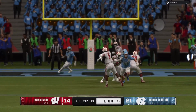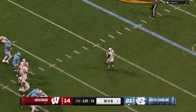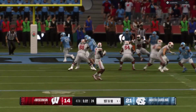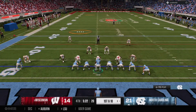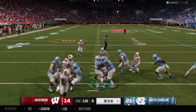Oh, so close to coming up with that conversion here on 4th down in the 4th quarter. Close football game. Now you've got to rely on your own defense to come up with a stop and hope you get one more chance. And the Tar Heels offense is back out on the field. Last time the defense got a big 4th down stop. Let's see what the offense can do this time.